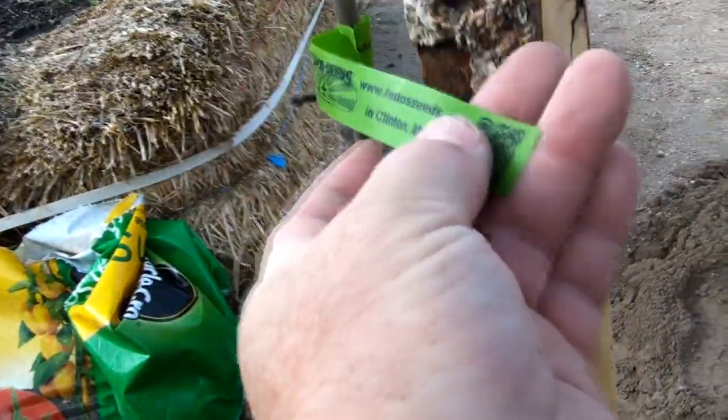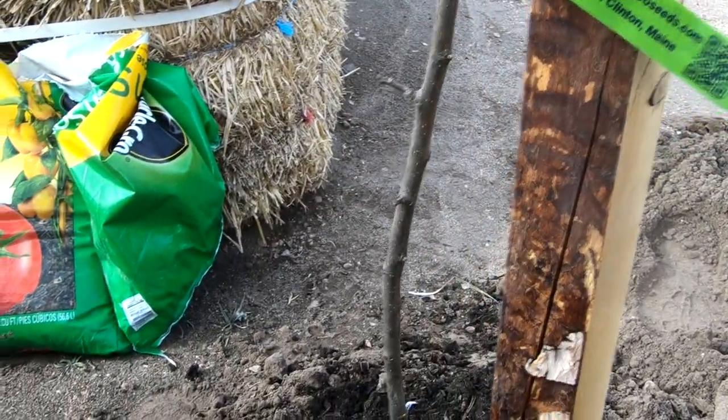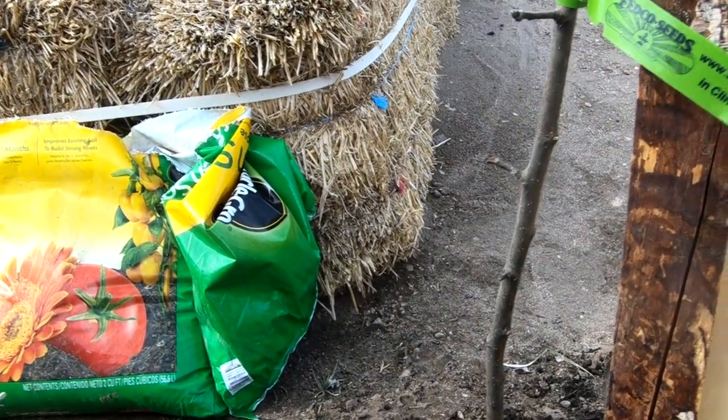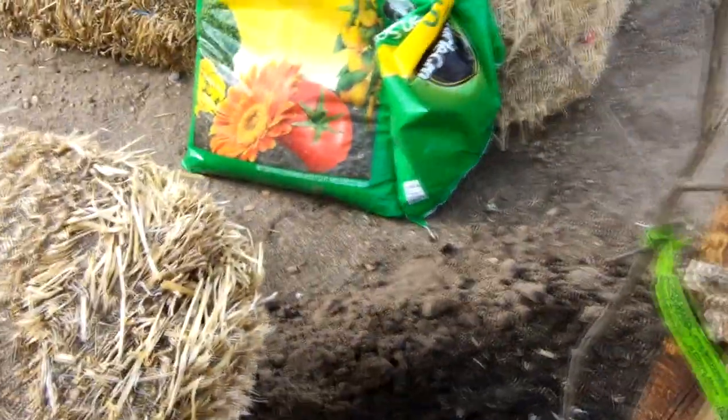And we got these trees from Fedco. I've had good success with their seed, but I've never ordered their trees before, so we'll see how this goes. But when we got it, this was broken. And I don't know, we'll see.